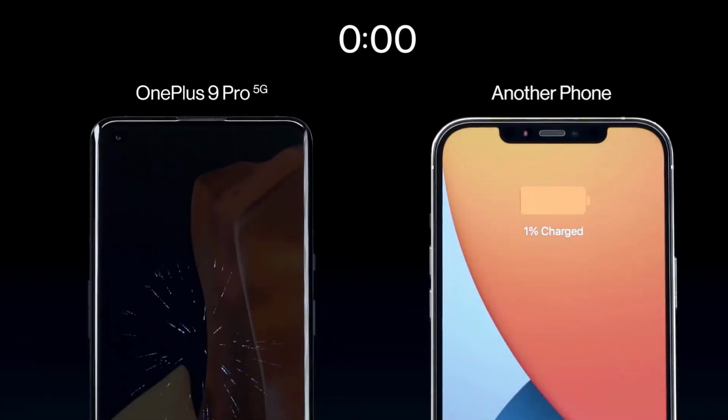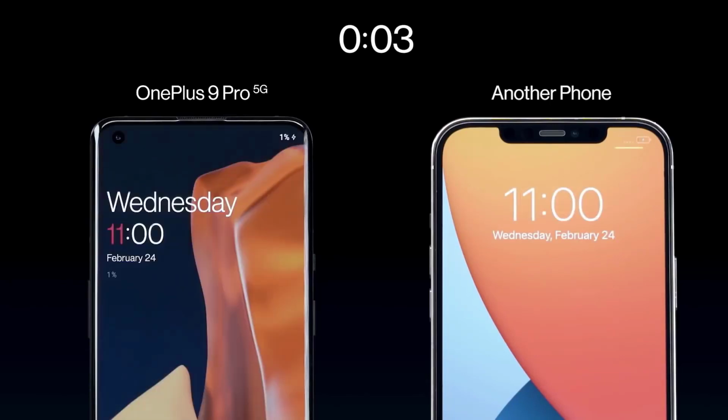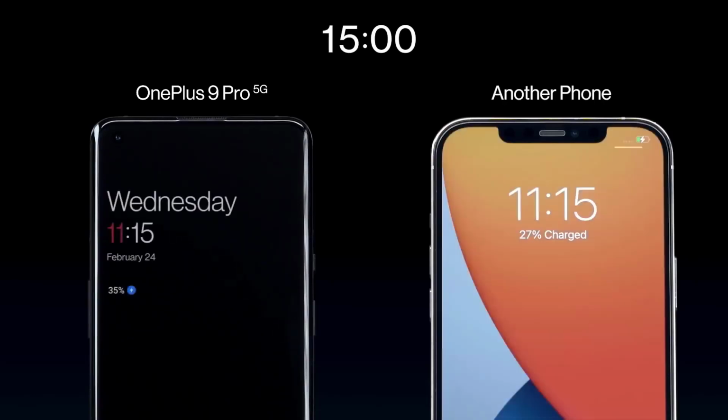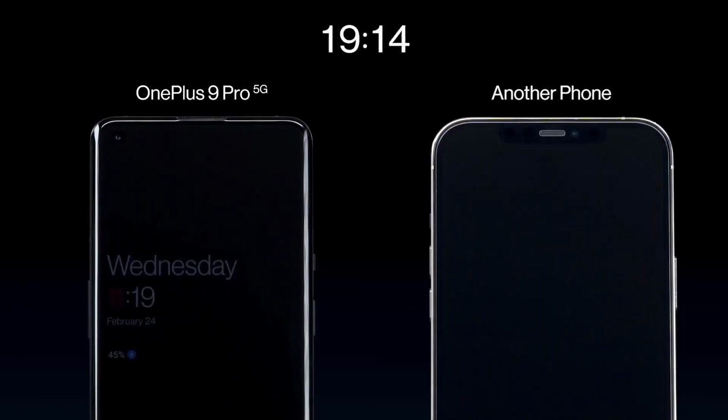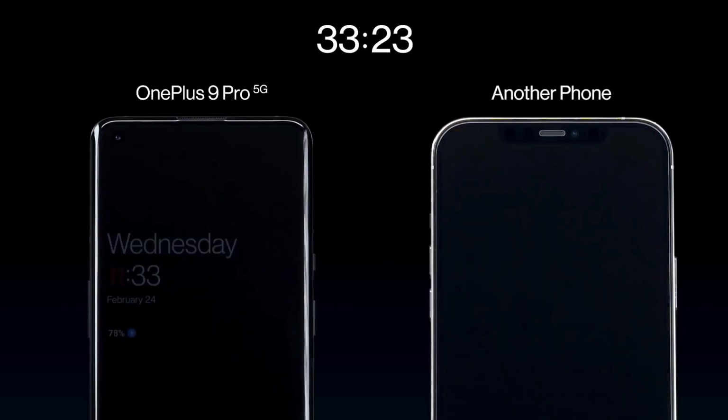Number 2, the incredible fast charging. The 9 Pro comes with an incredible fast charging of 65 watts, and that is massive, as manufacturers such as Samsung and Apple are removing the chargers from the box. OnePlus is providing you the Warp Charge 65T, and the charger is also included in the box.